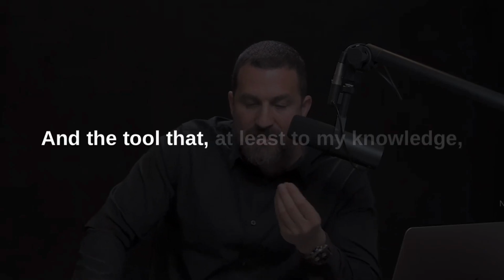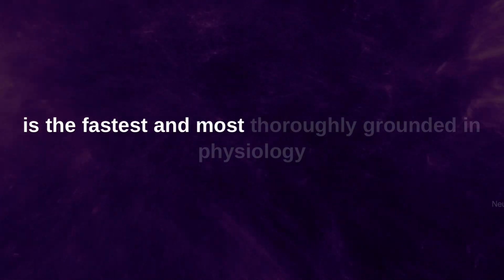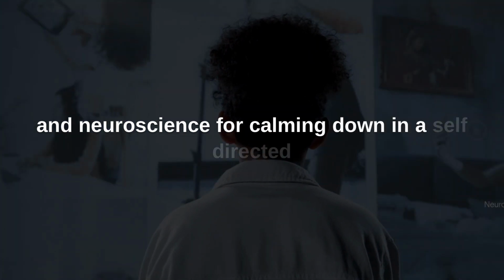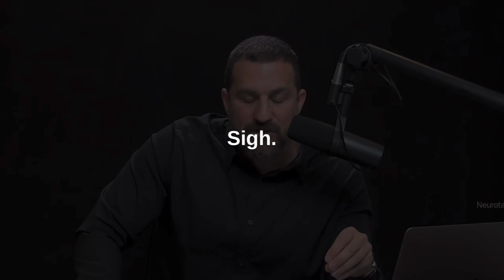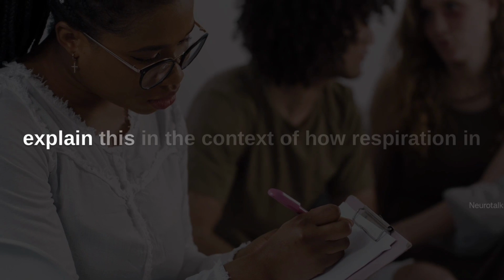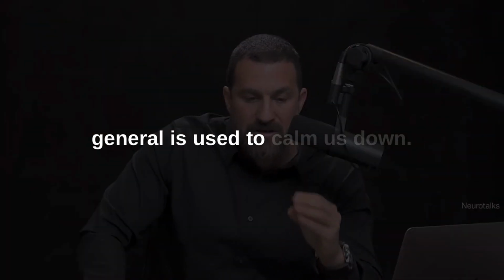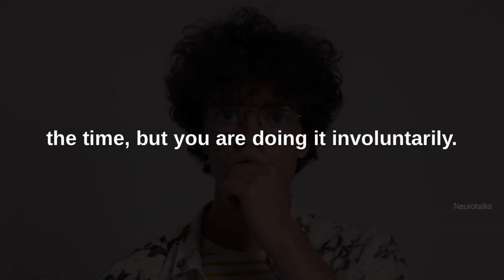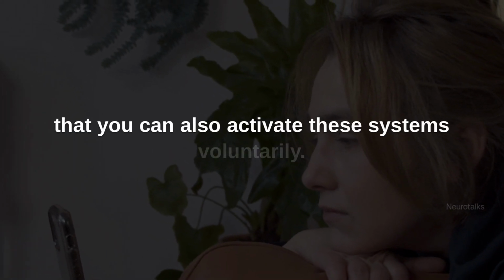And the tool that, at least to my knowledge, is the fastest and most thoroughly grounded in physiology and neuroscience for calming down in a self-directed way is what's called the physiological sigh, S-I-G-H. Now, some of you might have heard me talk about this on previous podcasts, but I'm going to explain this in the context of how respiration in general is used to calm us down. And it turns out you're all doing this all the time, but you are doing it involuntarily. And when you stress, you tend to forget that you can also activate these systems voluntarily.